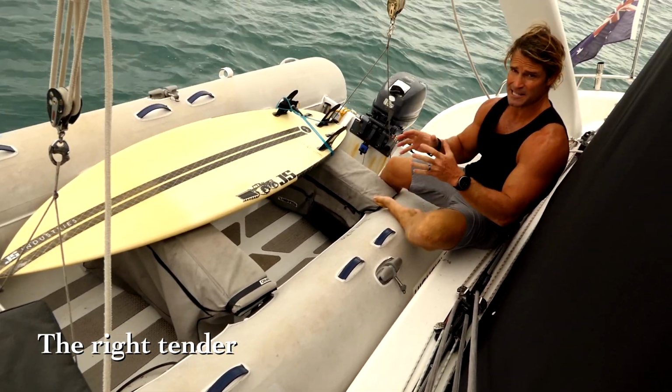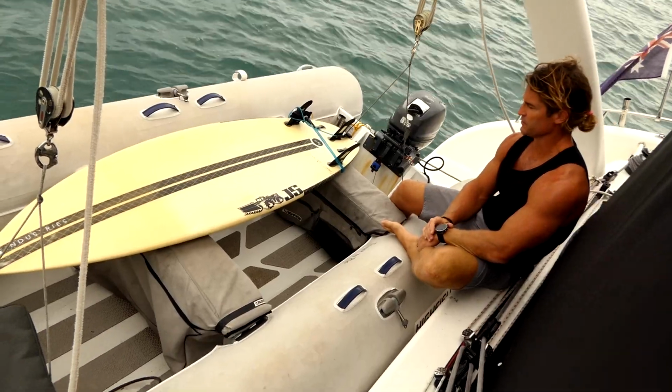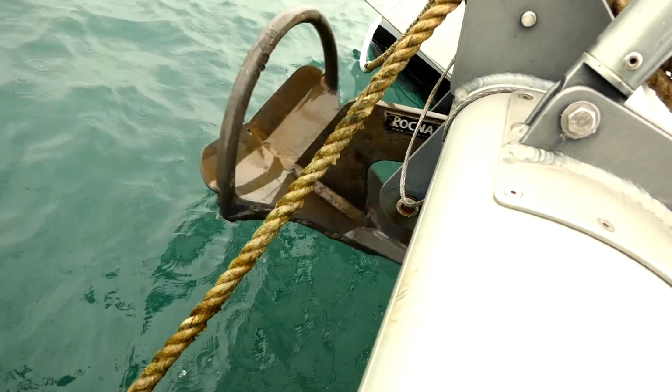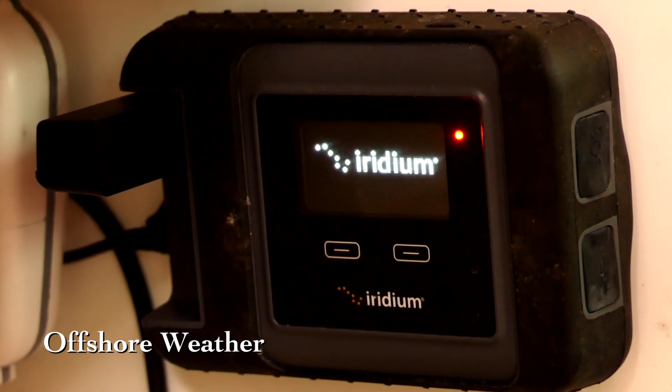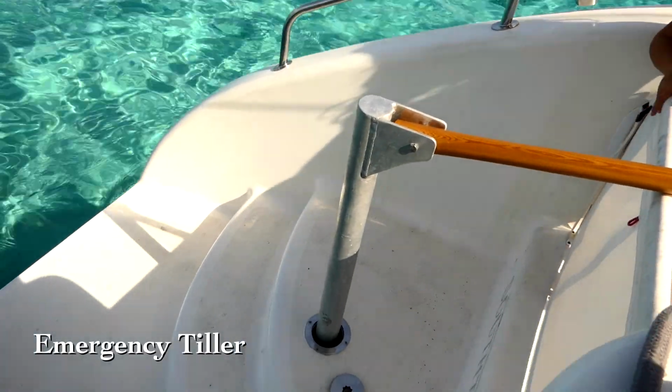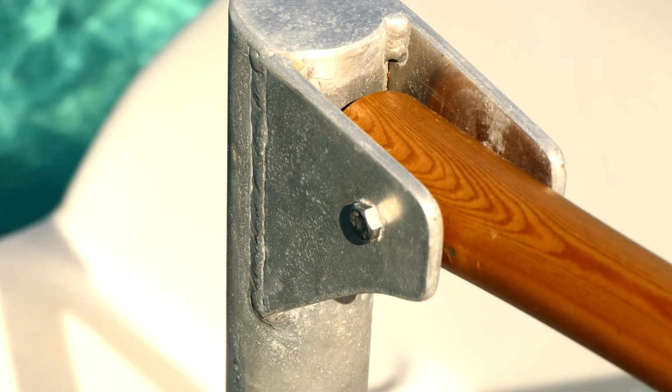The tender has to be big enough to suit your needs. A solid snubber and ground tackle, and never go cheap on the anchor. An offshore satellite system like Iridium for weather downloads. The most common disaster at sea is a loss of steering, so we cut a hole to get to the rudder stock in case of steering failure, and made up this aluminium tiller.